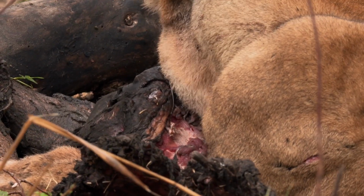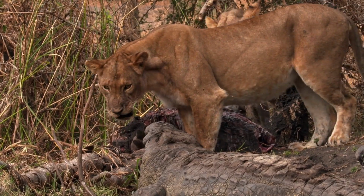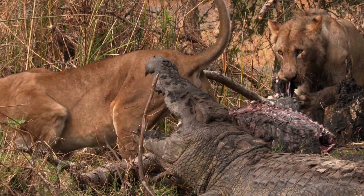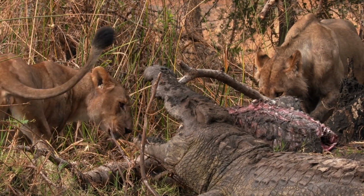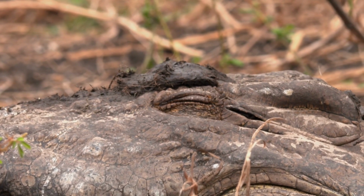But the possessors of a carcass are in an unassailable position, if they are still feeding and powerful enough to defend it. But the crocs will have their moment.